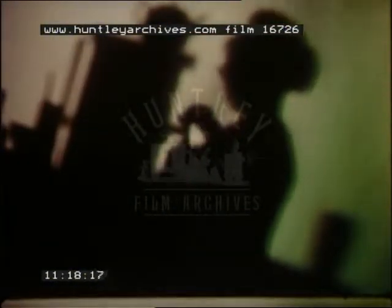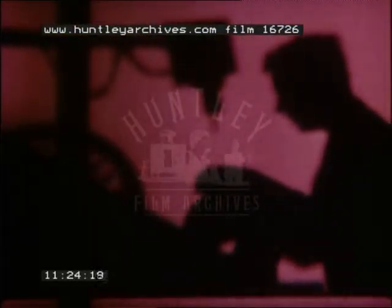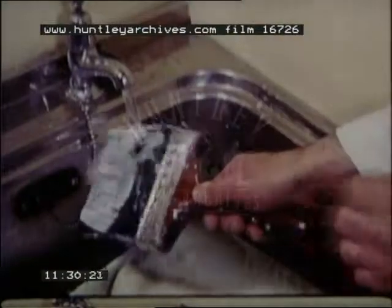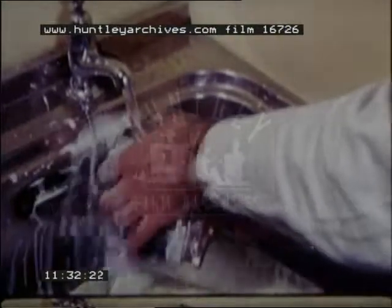Think of hospital contracts where a ward might have to be used while the work's going on. Think of a canteen where the preparation of food may have to continue. Yeah, think of a factory where production mustn't be interrupted. Quick drying, fast covering, little smell. New Brolac PEP is surely the answer. And when the job's finished, brushes and rollers clean quite simply with water.